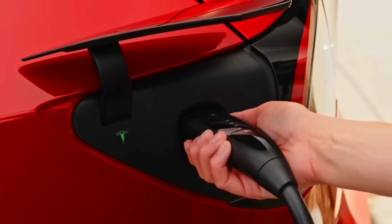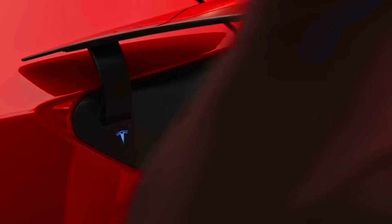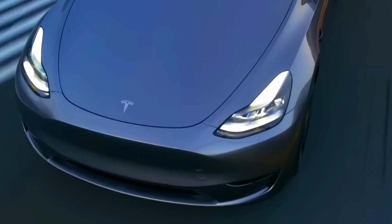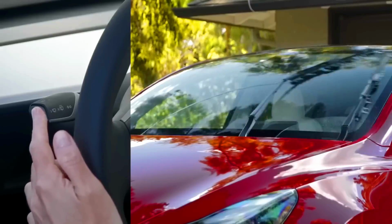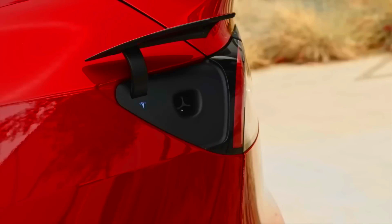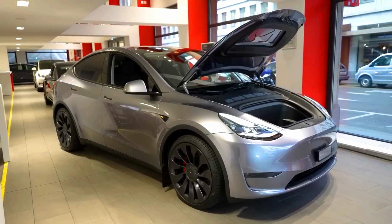Engaging in off-road activities that are beyond the intended use of the vehicle may result in damage to the vehicle, voiding of warranties, and potential safety risks. If you plan to drive in off-road conditions, it's recommended to consult with Tesla for specific guidance, and follow proper off-road driving techniques to ensure safe and responsible use of the vehicle.